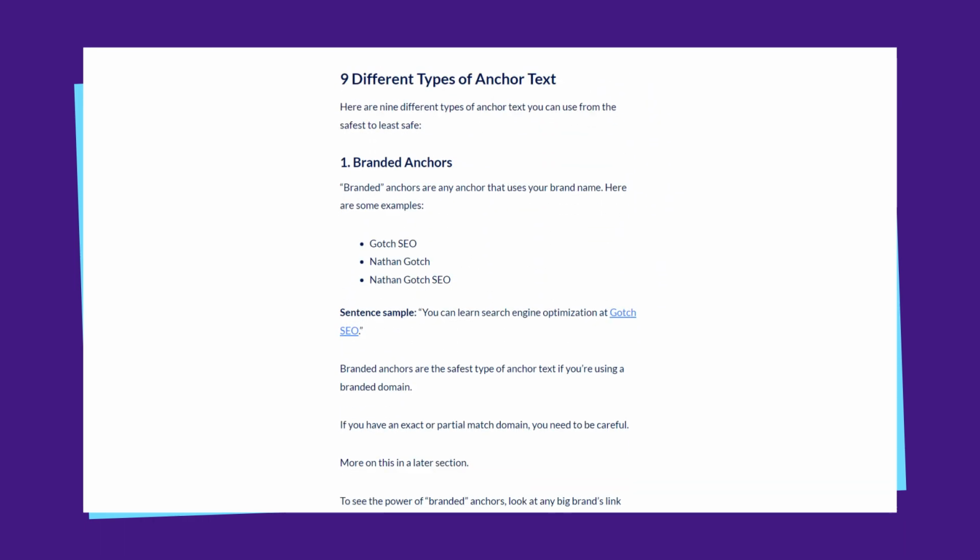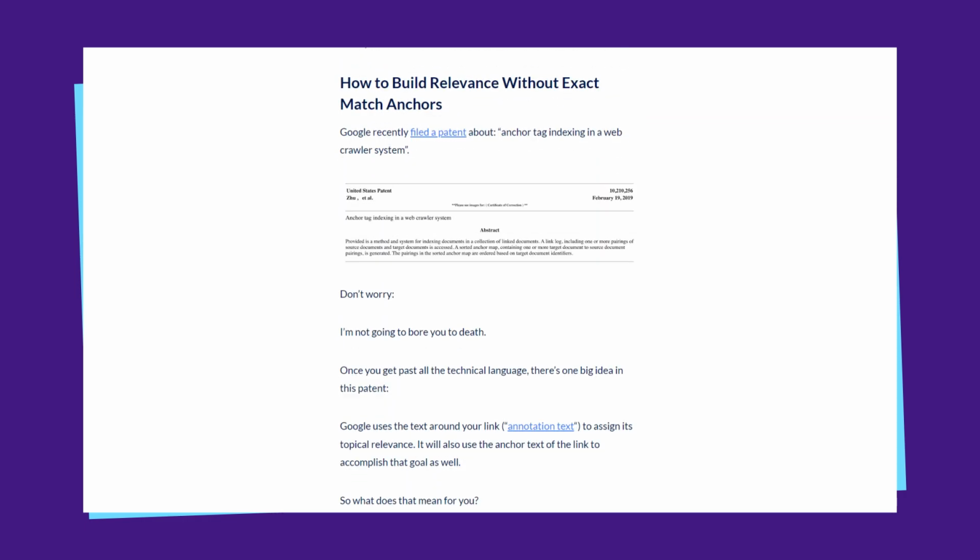These are all super long pieces of content, and I haven't spent a single second trying to acquire backlinks to these posts. All I did was try to create something incredibly valuable and different, and then I just promoted it to my email list. That's it. People have naturally linked to these pages because there's nothing else like it.